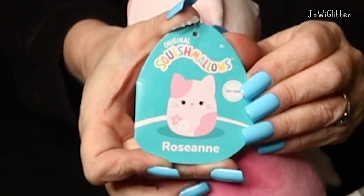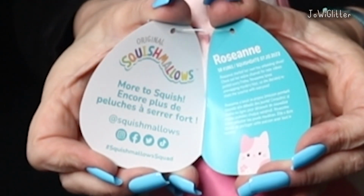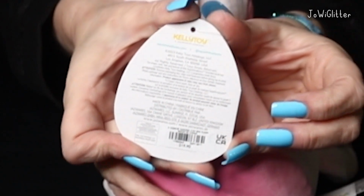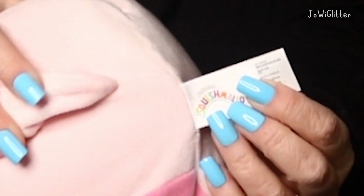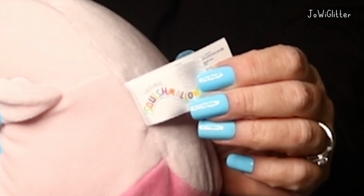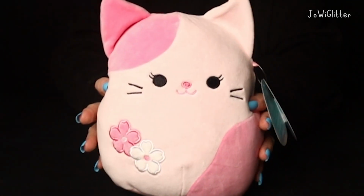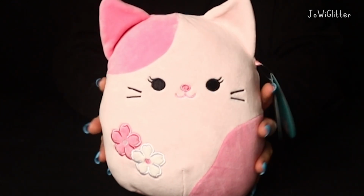So there's the front of her hang tag. And the inside. And the back. Try not to get the glare. And I'll move her kitty tail out of the way, and there are her butt tags. So say hello to Miss Roseanne, the sakura cherry blossom kitty.